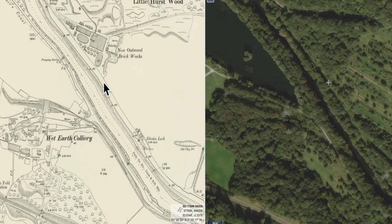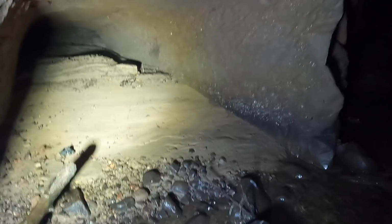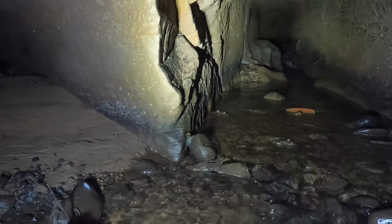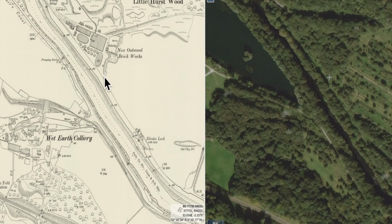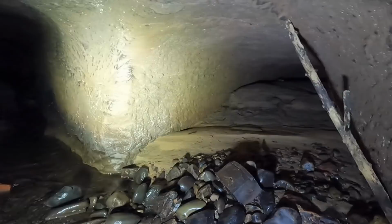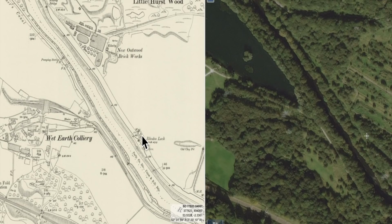Here's my theory. The left-hand branch could have been something to do with the new Outwood brickworks, whether they needed some sort of overflow, so they fed into this and then out into the Irwell. The right-hand branch may have been some kind of overflow for Rhodes Locks here. Now, Rhodes Locks we visited last week, and again, it's all completely derelict and overgrown. But would you take an overflow and feed it all that way down there to here? Possibly back then, in the late 1700s, they did.